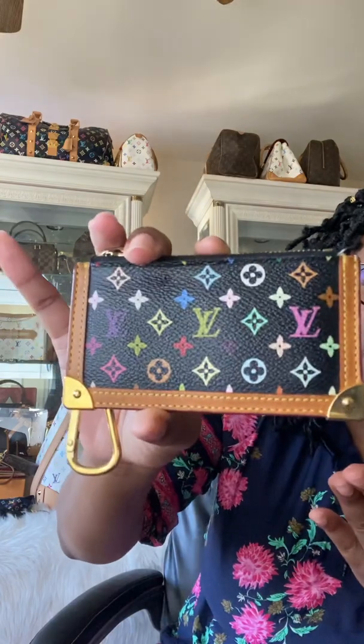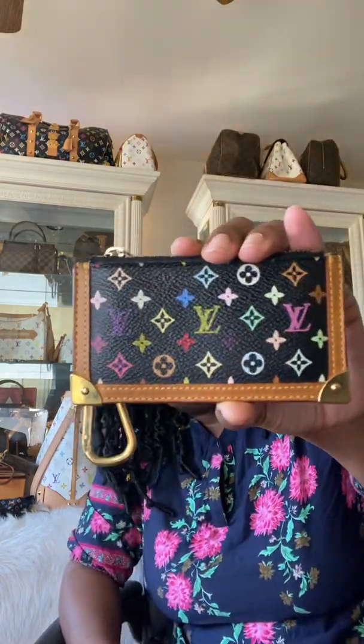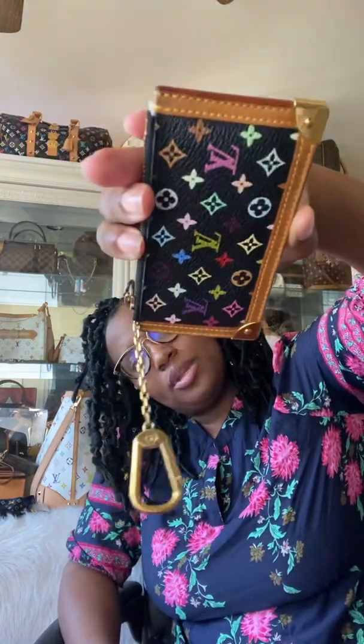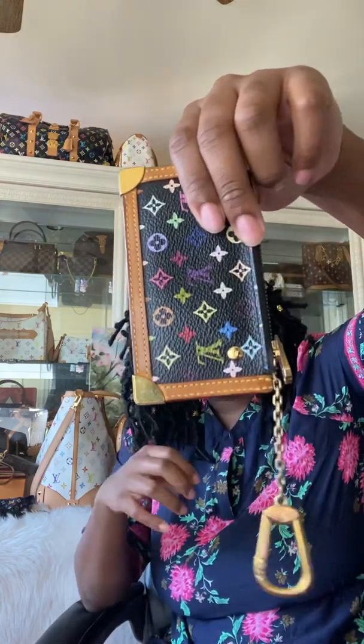So I have the Blanc and the Noir Clay. This Clay, I believe I paid like, I want to say like $200 for. It was on the cheaper end for these. Very good find. It's not in as good condition as my Multicolor Blanc, but it is still very beautiful and I still like it quite a bit. So very, very pretty.